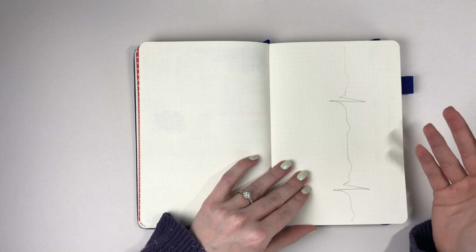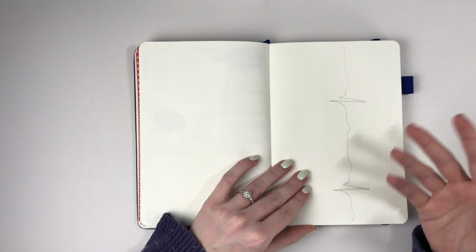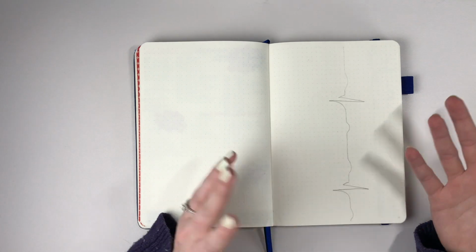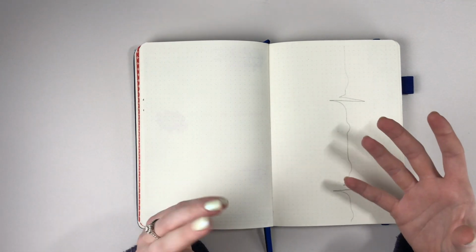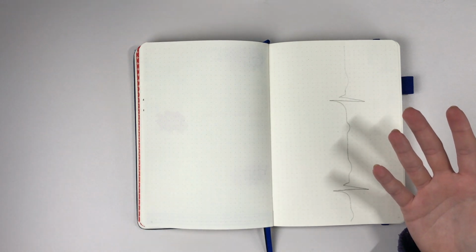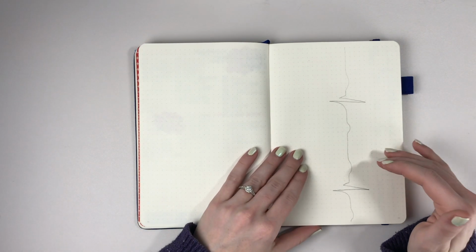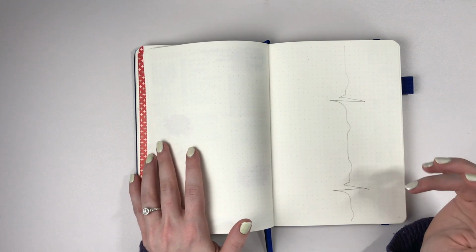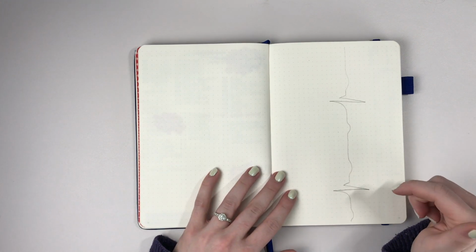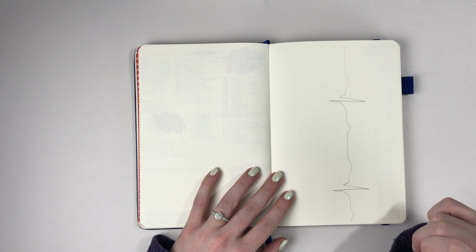So Journaling Your Way has kind of a series where they give you a prompt and then you do it in your style, your way, whatever. So I am going to do a Dutch door in my style. It's going to go along with the theme with the heartbeat. So I'm going to go ahead, get started, speed you through, and see you at the end.